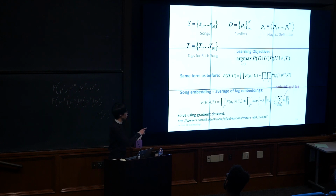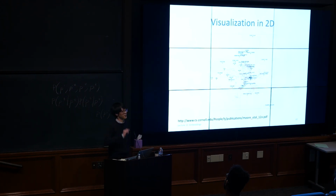Oh, and you can solve this using gradient descent. Again, that's kind of assumed at this point, we've talked about gradient descent so much in this class. You can always do this with gradient descent. Everything's convex. Everything's real pretty.